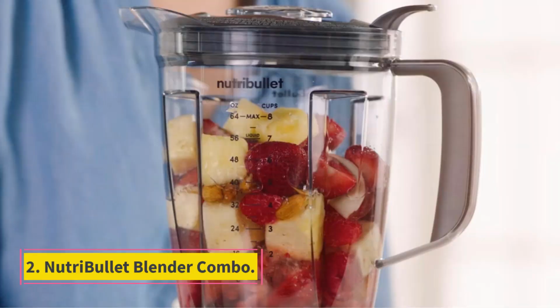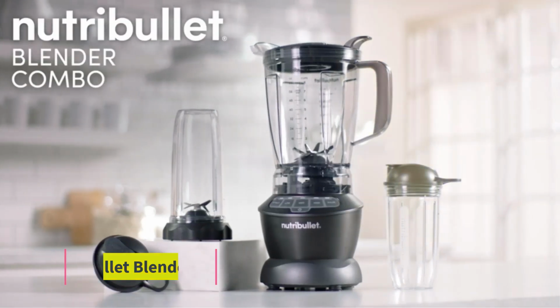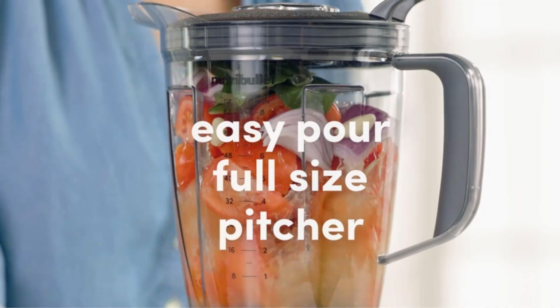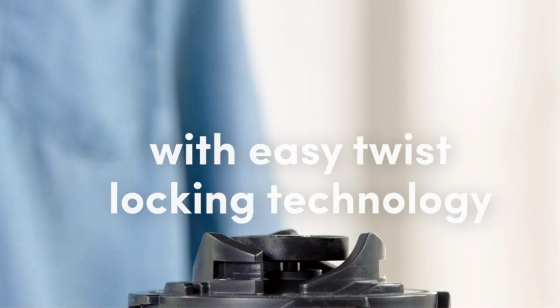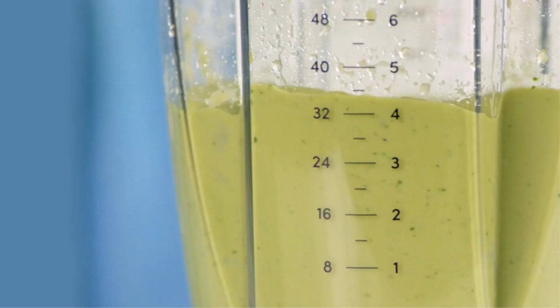Number 2. Nutribullet Blender Combo. This well-priced and high-powered blender comes with 3 jars, making it super versatile and our pick for the best value. It comes with a 64-ounce pitcher for large batches and 2 different personal-sized cups, 32 ounces and 24 ounces with a handle. Both cups have lids that make it easy to take your smoothie to go.